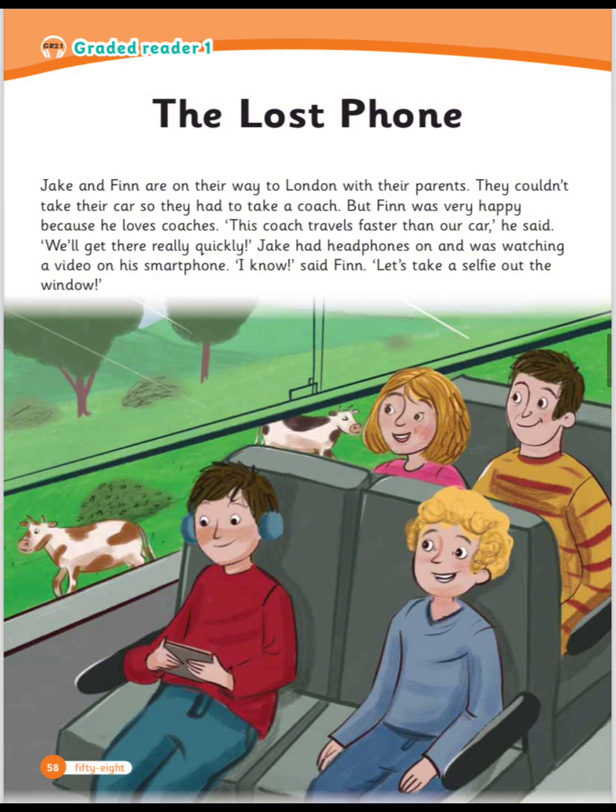Graded Reader 1. The Lost Phone. Jack and Finn are on their way to London with their parents. They couldn't take their car, so they had to take a coach. But Finn was very happy because he loves coaches. "This coach travels faster than our car," he said. "We'll get there really quickly."